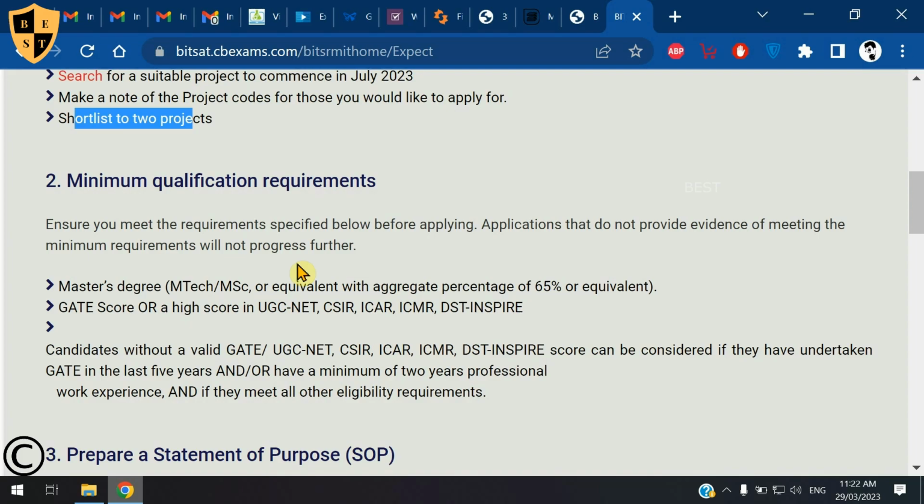Minimum qualifications. So first you will need a master's degree. It can be MTech or MSc or an equivalent master's degree with an aggregate of 65% or equivalent. A GATE score, or let's say a high score in UGC NET, CSIR, ICAR, ICMR, or DST Inspire. In this, you need any score which is valid for submitting your application.